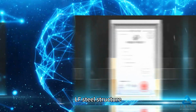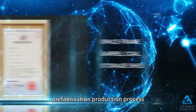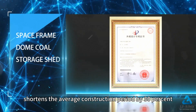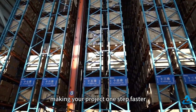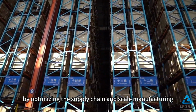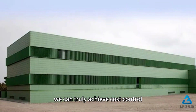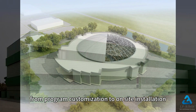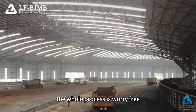LF Steel Structure, with the international leading prefabrication production process, shortens the average construction period by 30%, making your project one step faster. By optimizing the supply chain and scale manufacturing, we can truly achieve cost control and worry-free settlement. From program customization to on-site installation, the whole process is worry-free.